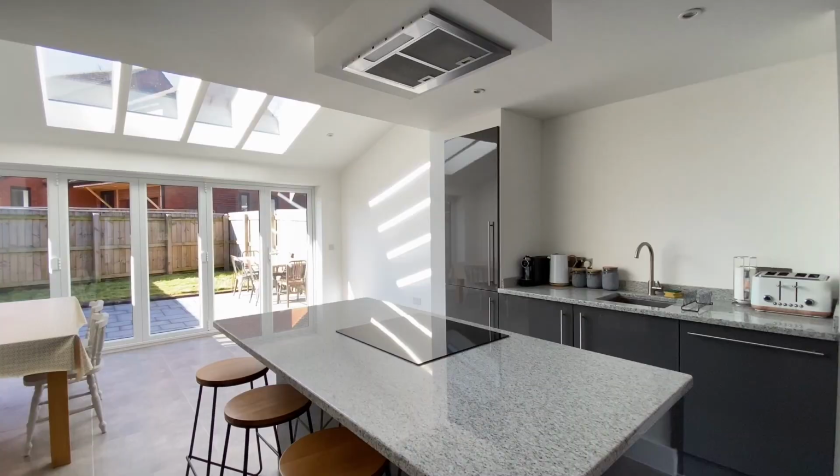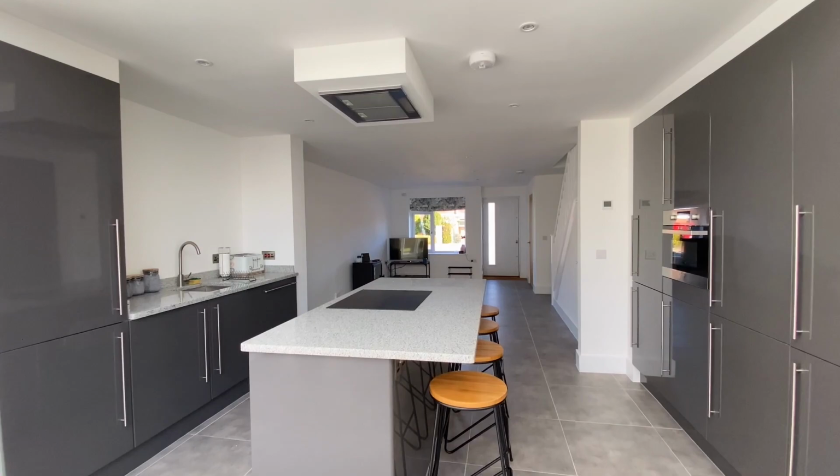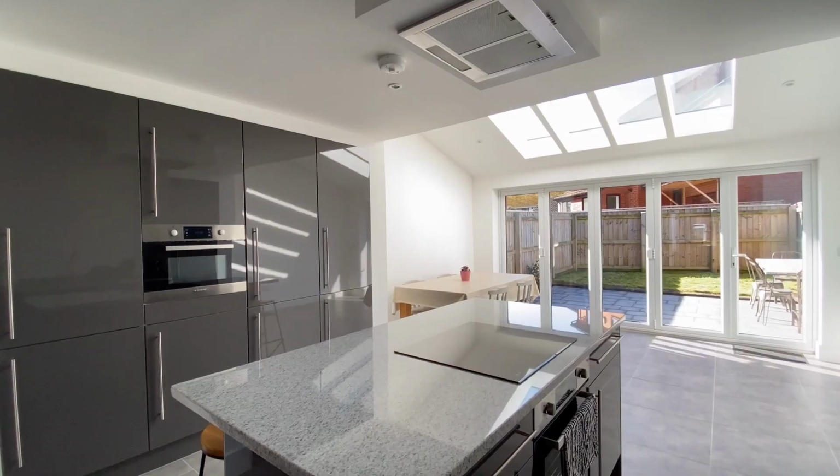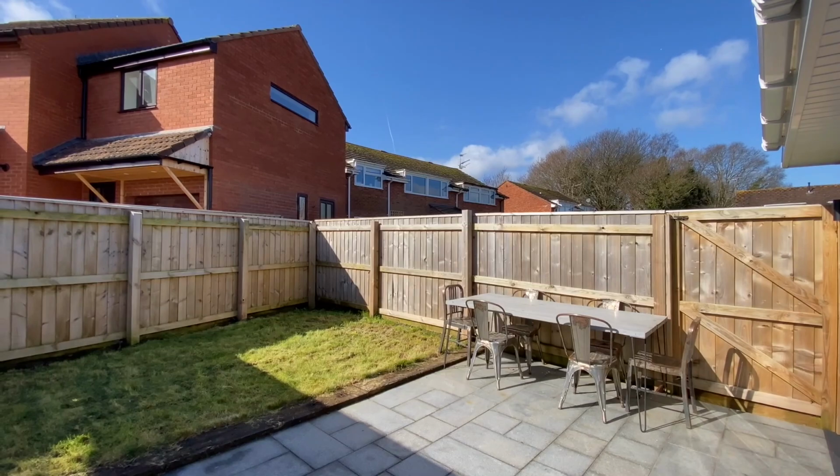The smart kitchen has a range of built-in appliances and a central island with an induction hob and breakfast bar. Overlooking the garden is a lovely dining area with Velux-style windows and bifold doors leading onto the garden.